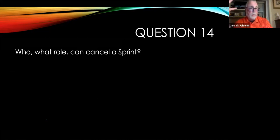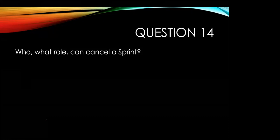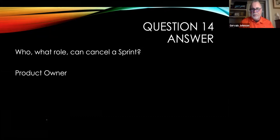Who or what role can cancel a sprint? It's the same in every Scrum Guide. We have answers. Wow. Everyone knows this. It's the product owner. In reality, it's more than just one person that makes that decision, right? The product owner is accountable for doing it, but the team or the stakeholder or the business leader sometimes, or the technology leader along with the product owner, but the product owner, according to the Scrum Guide, is the only person that can make that final decision.